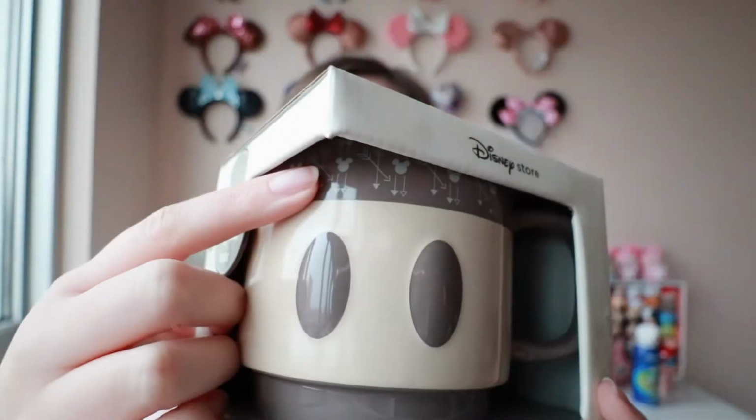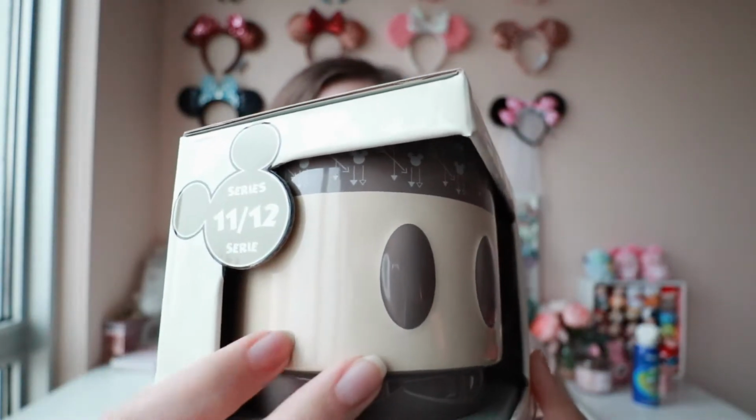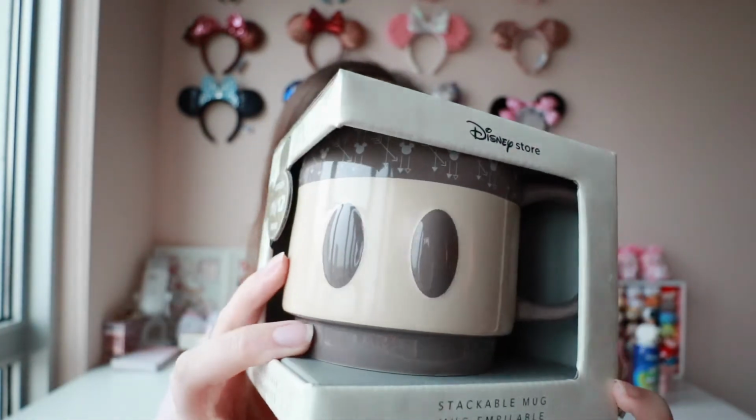It is totally finished and glazed, so it is glossy. Again, I never end up keeping the mugs. I usually end up trading or selling them, so I'm not gonna take this one out of the packaging. I will probably show you guys my mug collection maybe next week, because I do have Disney mugs. They're just not the Mickey monthly ones. The rim around the mug is all of the arrow patterns, and then the rest of the mug is basically just pretty neutral. So not the most exciting, I guess, but I love the plush.